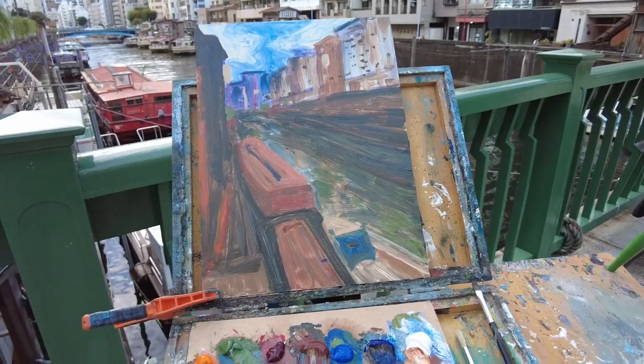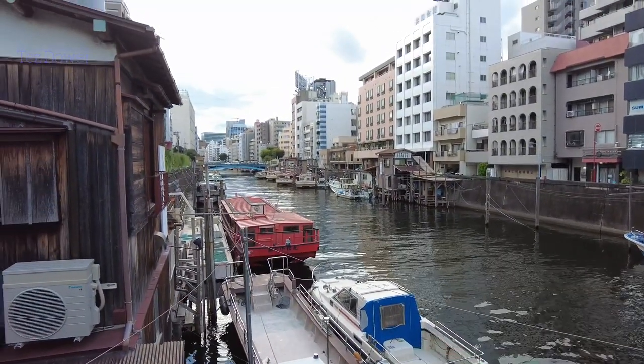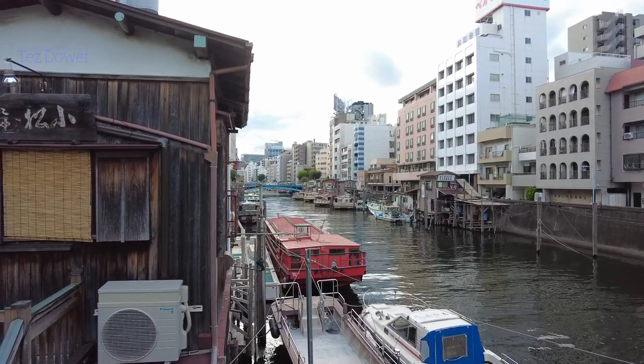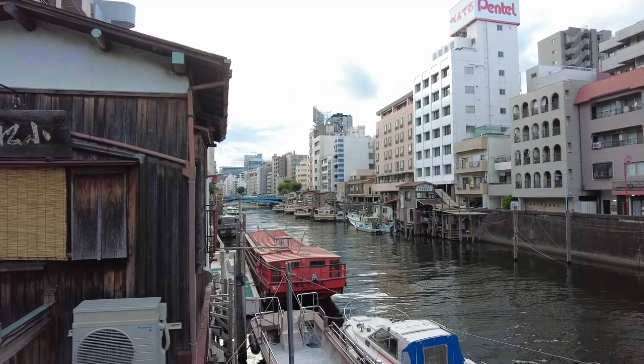Okay, so I've got my sketch in place. What I've got is what we're looking at here. It's going to be just from the side of this building here, looking off in that direction. So yeah, let's get started.